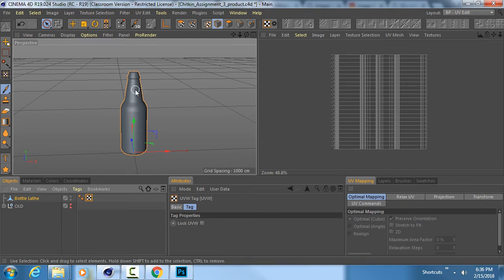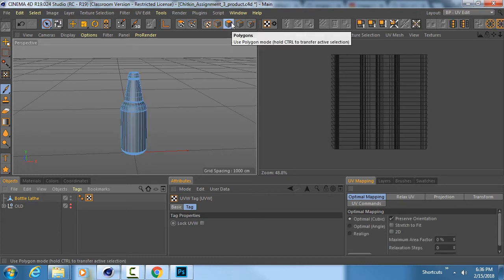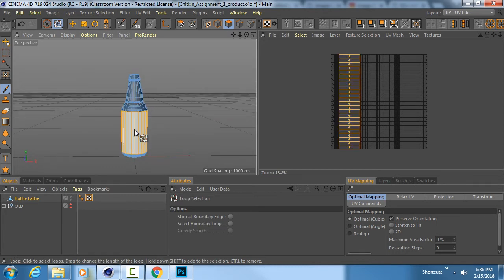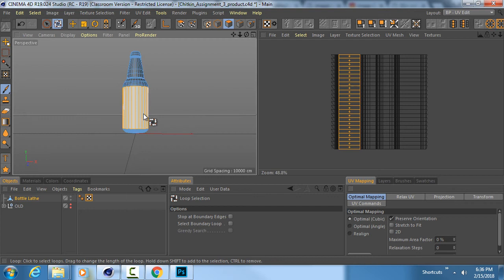So how do I get back to my selection? Well, we're used to model select, polygon select, etc. We're used to them being over here on the left, but they're now over here in the upper middle. So I want to get back to my polygon selection, and I'm going to use UL to select this segment, which is where I want my label to be.